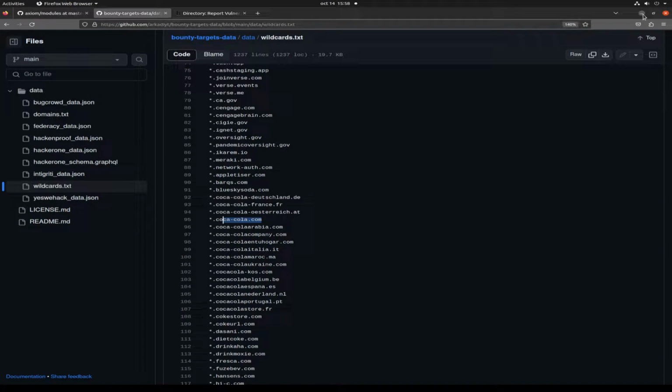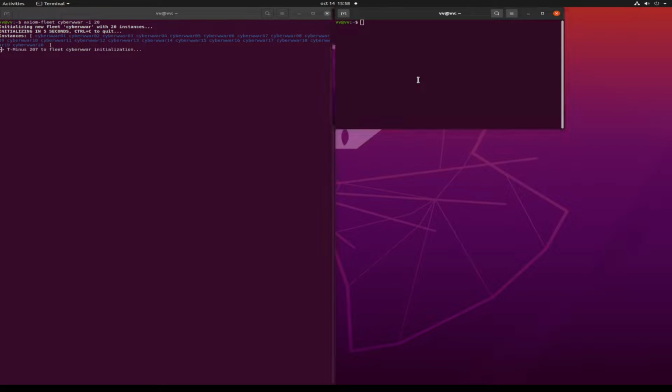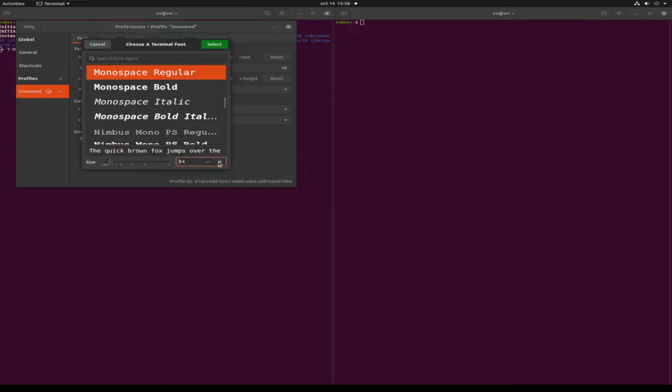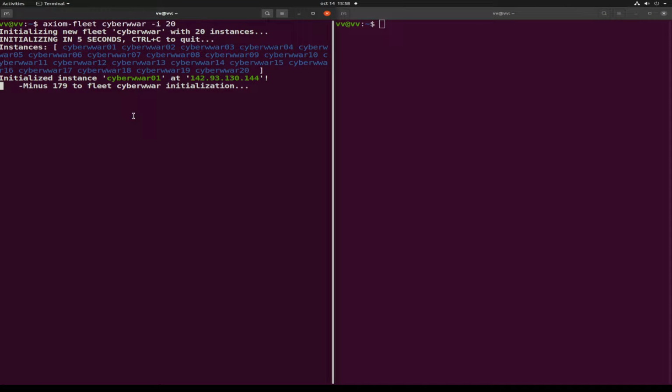All right. Okay. I need to increase the font a bit because I might have exaggerated with the fleet, because we're gonna scan only one domain.